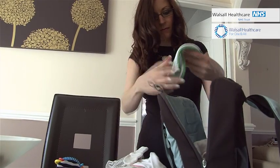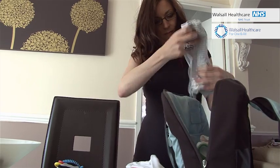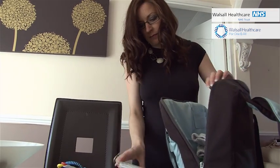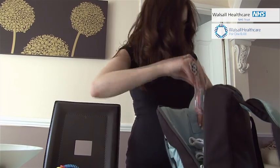To make your hospital stay as comfortable as possible, your midwife will brief you on what items you need to bring into hospital. Just bring enough clothes for you and your baby for 24 hours, some nappies and any other items your midwife advises that you will need.